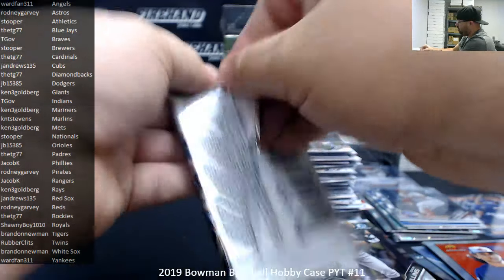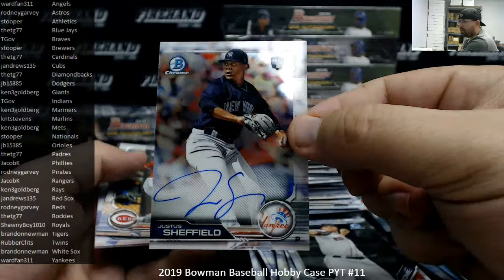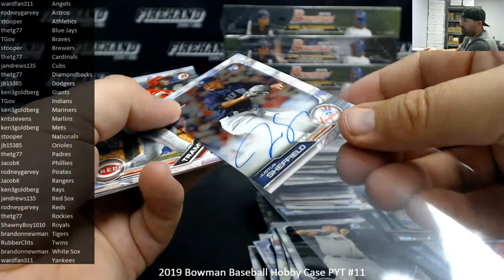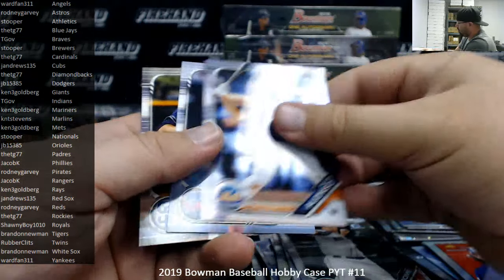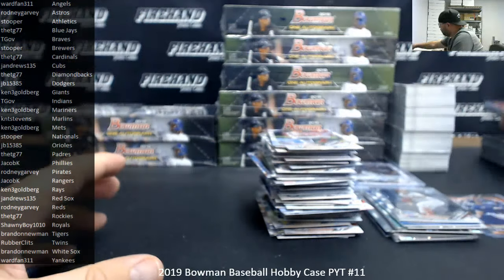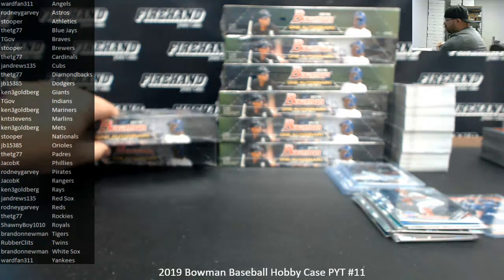Autograph pack right here. It's going to be a rookie auto, Justice Sheffield, New York Yankees. The Yankees belong to Ward Fan 311. Box 5.